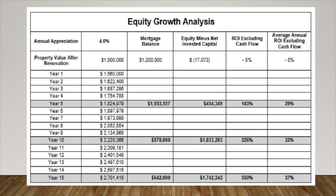If you go down to year 10, again using the 4% appreciation, we're at 2.2 million. Your mortgage outstanding is 870,000. You're at just over $1 million of equity of profit with this property, based on a 4% appreciation and mortgage paydown. Now, where the real magic happens is if you wait until year 15 or beyond, because after year 10 is where the principal paydown really starts to kick in. Your outstanding mortgage is 642, your property value is 2.7, and your profit will be 1.7.